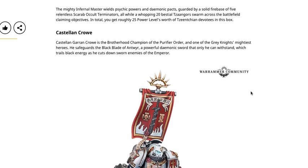So, the mighty Infernal Master wields Psychic powers and demonic pacts, guarded by a solid firebase of 5 relentless Scarab Occult Terminators, all while a whopping 20 bestial Tzaangors swarm across the battlefield claiming objectives. In total, you get roughly 25 power level worth of Tzeentch devotees in this box. So, balanced, technically, by power level. But overall, Castellan Crowe is next.